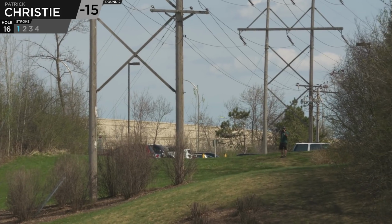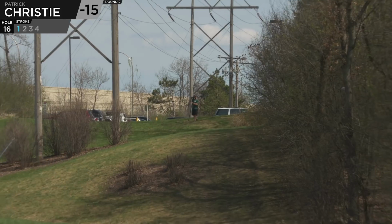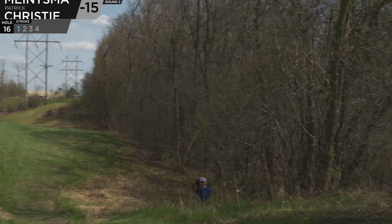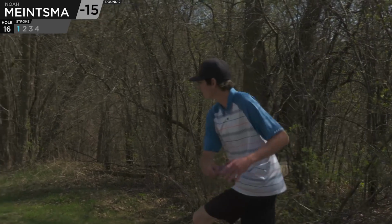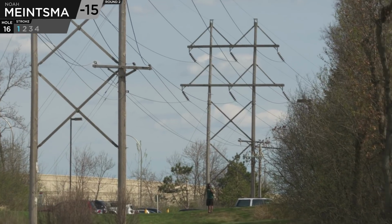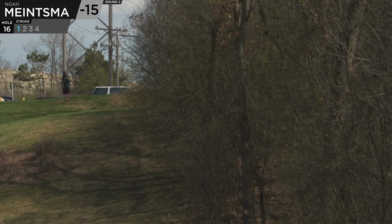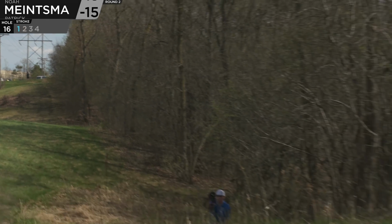Looks like he turns it a little much, but that's a very nice play. Oh, yeah. Might have a long look at it. He's probably going to run that, just seeing what we've seen so far. Noah, not wasting any time, stepping up, and looks like he turned it over a little much. Hopefully that stays on the edge and gives him an upshot because these woods are pretty thick.